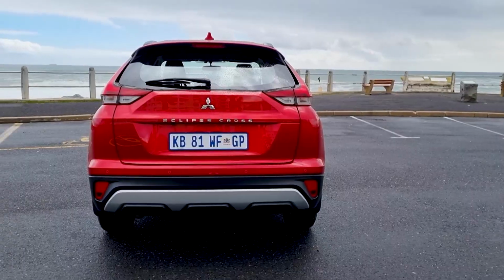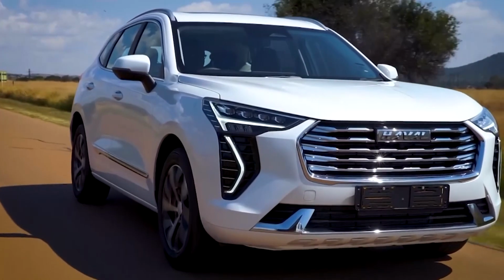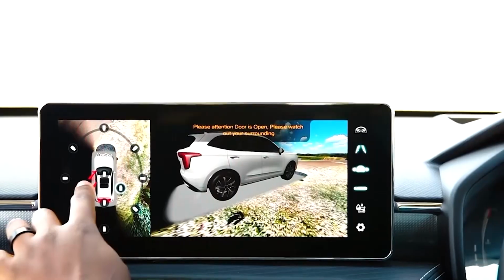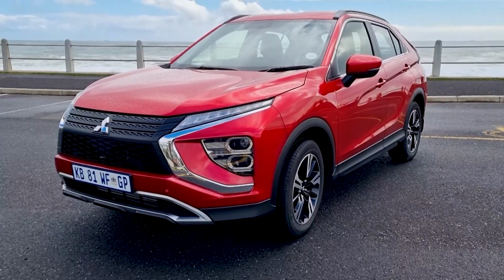I know this is not a direct competitor, but it actually has become one. I've recently driven the Jolion, and at just under 400,000 Rand, you're getting a car that's almost as spacious, more comfortable, and far more modern and tech-heavy. So I just couldn't think of why you would spend more money on something like this. And unfortunately, in a segment that is so saturated, you have to be at your very best. And I can't say that this Eclipse Cross is. I think it just misses the mark on too many things. It's sort of bang average, and that's okay. But do you want bang average when you're spending 500,000 Rand? I don't think so.